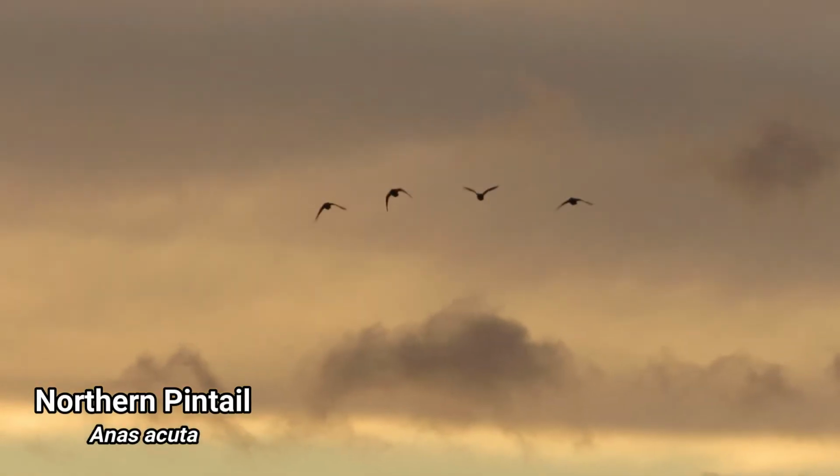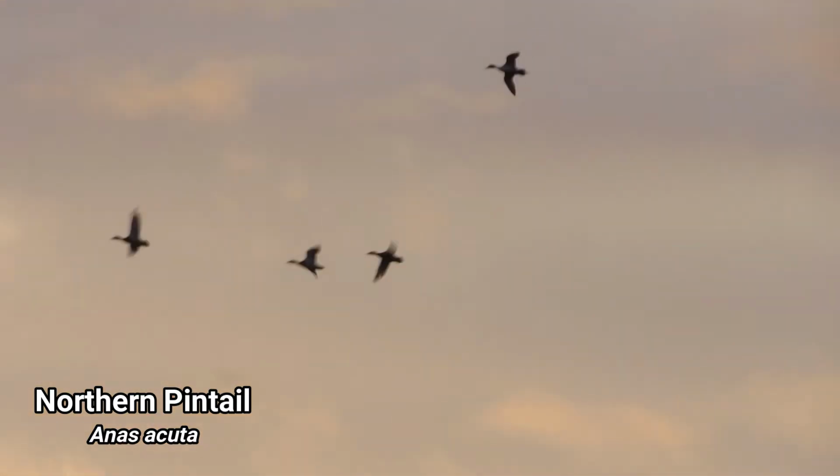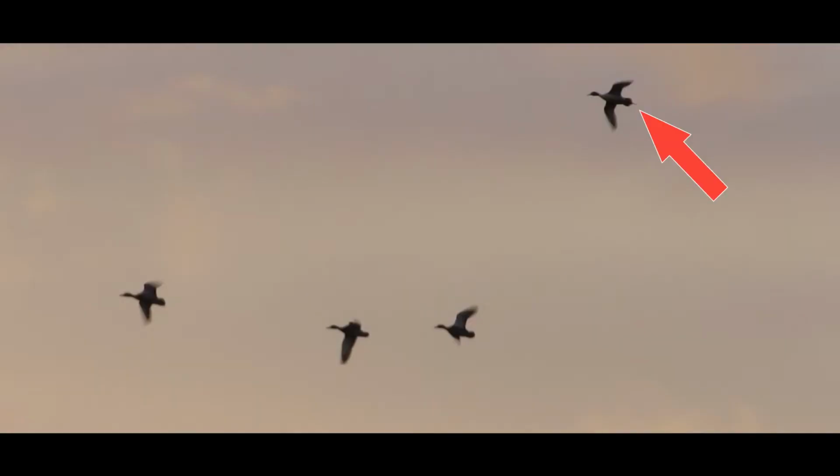They also seem to be fairly large. But these here are not mallards, these are pintails. You can tell by their longer necks as well. I'll put up a still here. One of them, you can very distinctly see his pintail in the silhouette, which is a very distinctive feature.